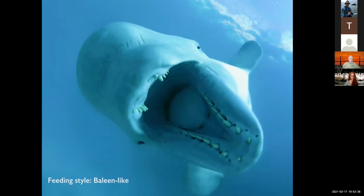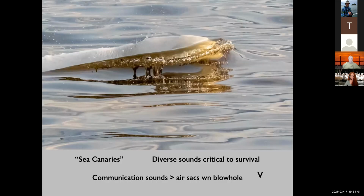Okay, so typically they suck a prey item into the mouth, close the mouth, push the tongue forward, that pushes the water out from between their teeth, and then they swallow the prey. And this is basically just how a large baleen whale would feed, sucking prey into the mouth, closing the mouth, but they push the prey items out through their baleen.